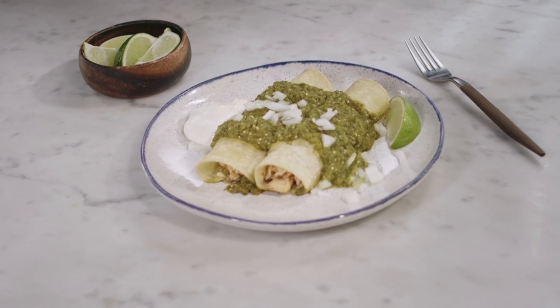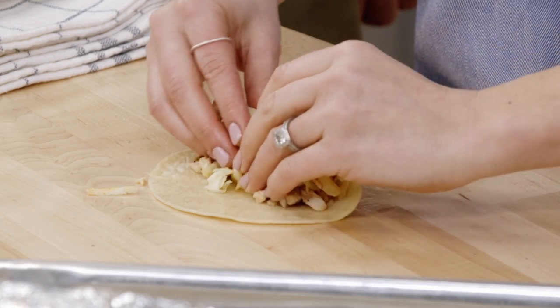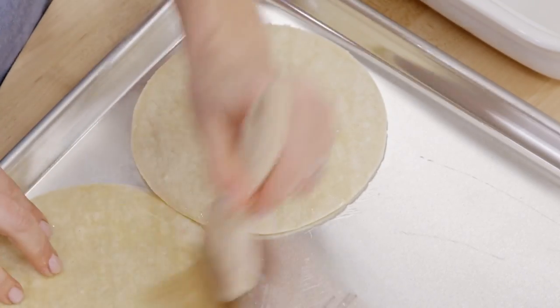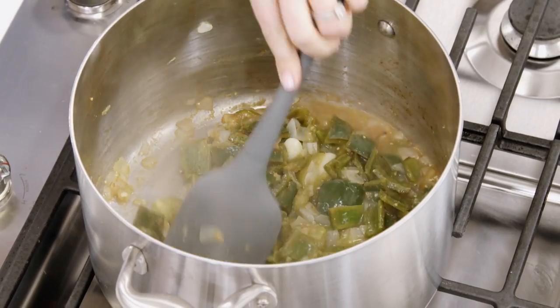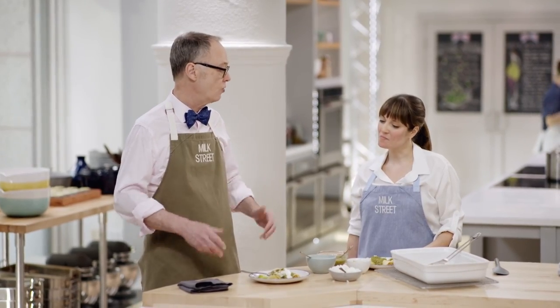So light, fresh, great tomatillo sauce. You can use it in lots of different things. Instead of cheese, we use chicken and a little bit of cheese. The tortilla we softened up in the oven and made a very simple tomatillo chili sauce. It actually goes right into the blender after just cooking for a few minutes. Bright flavors, very fresh. It's the Oaxacan way.